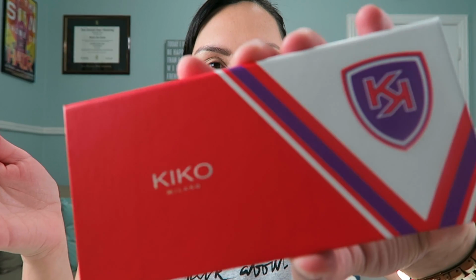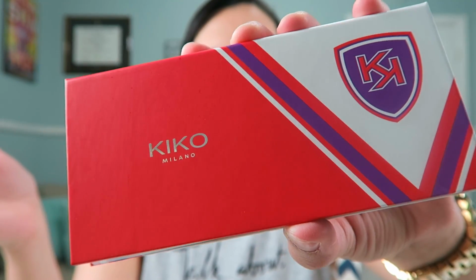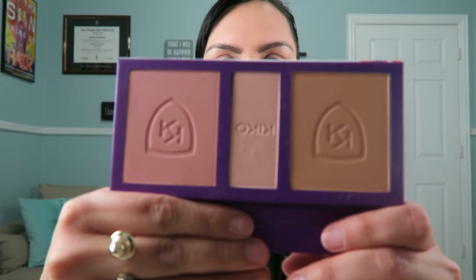I'm gonna use another New to Me product, and this is by Kiko. One of my friends went to Rome recently and she brought me back this. So this is by Kiko. Kiko is a European brand, and this is called the All Stars Face Palette in 01 Pretty Rose. And it has a blusher, a bronzer, and a highlight. I'm not gonna use a highlight since I just used that Anastasia one.